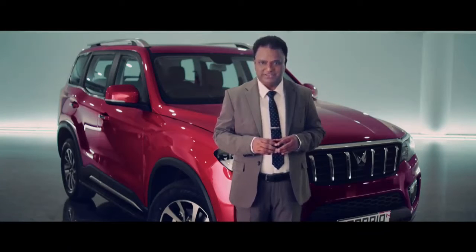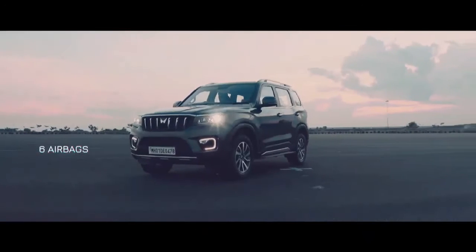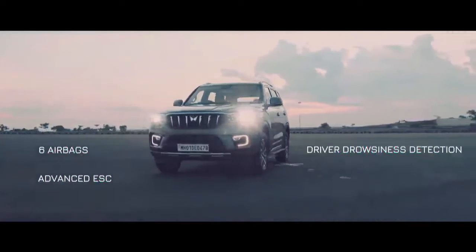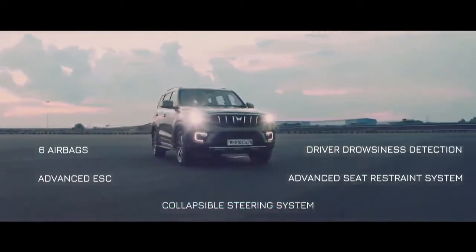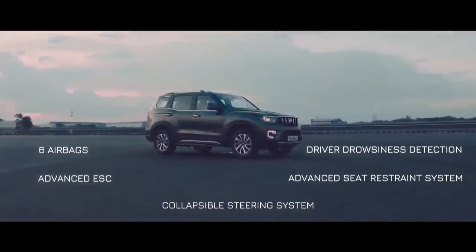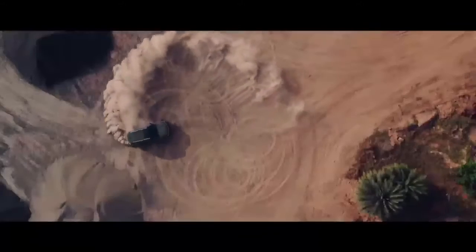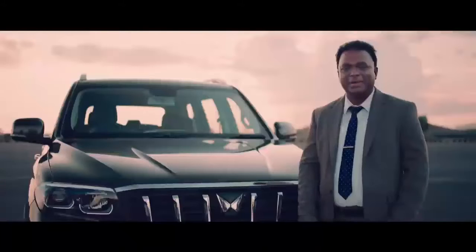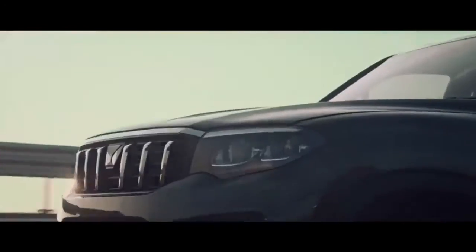Talking about safety, at Mahindra, we have always believed in setting high standards for safety, and the story continues with the all-new Scorpio N. Big Daddy cares. Packed with all these features, one thing is for sure, the new Daddy is in town.